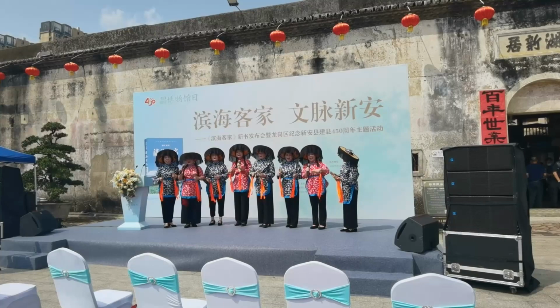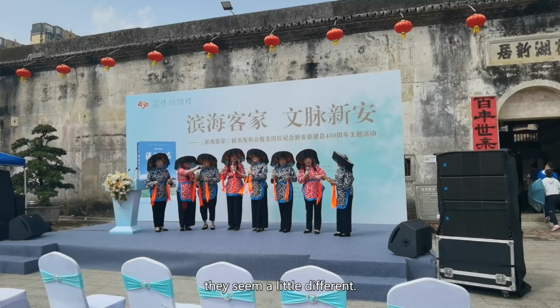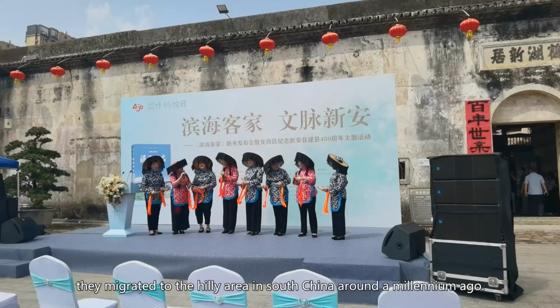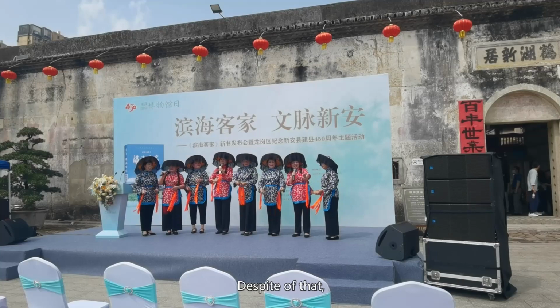Those of you who have never heard of Hakka before might wonder who they are. Singing mountain songs and living in houses like castles, they seem a little different. But Hakka are Han Chinese. Due to historic reasons, they migrated to the hilly area in South China around a millennium ago. Living in the mountains and interacting with mountainous indigenous people, Hakka developed their unique culture and heritage. Despite that, the Han Chinese tradition and values are well preserved in this group.